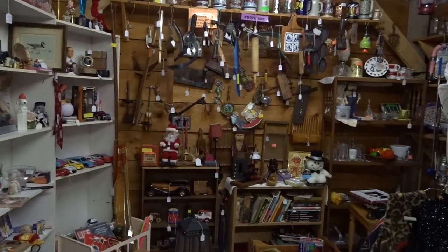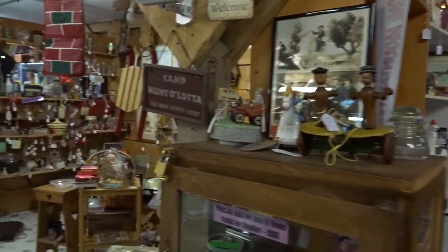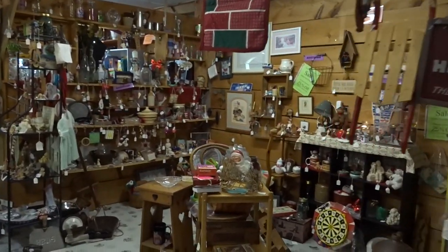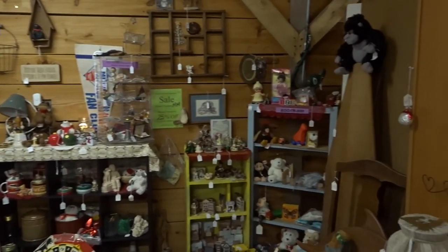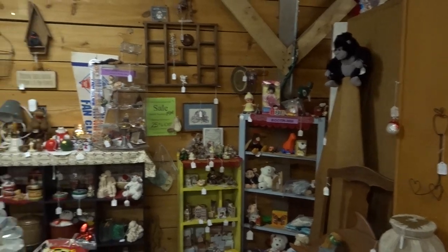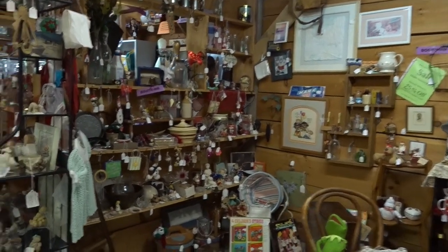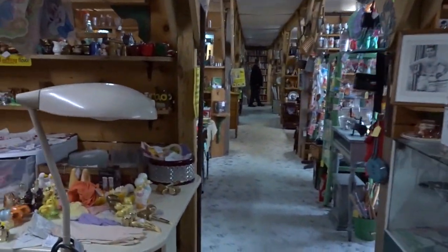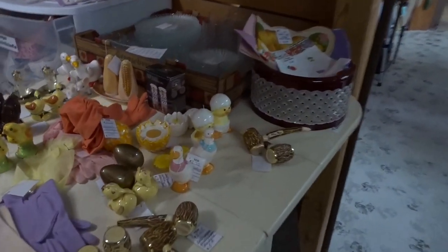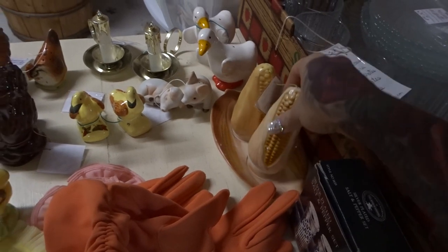Okay. I seriously am loving this place. I really, really do. They got so much stuff. Just everywhere. Such a good mix too. As I say that, I'm not really in love with this booth, but let's skedaddle on down here. And salt and pepper shakers. Would anybody care for some corn?